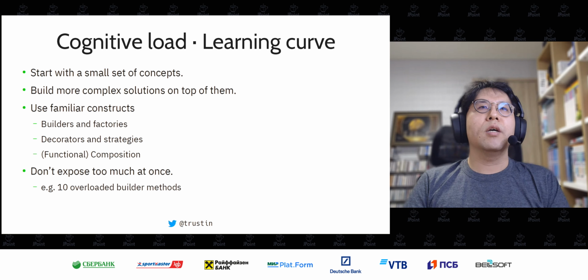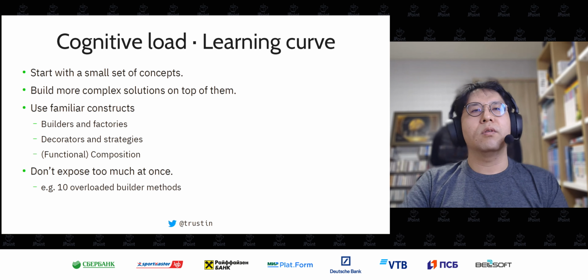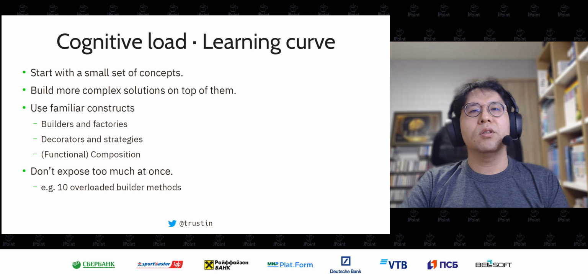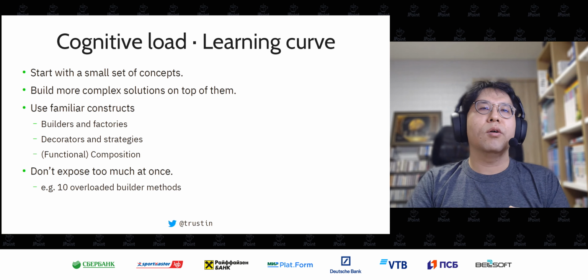But if you expose too many concepts or too many ideas at once, then it will be too much for a user. So you really should not try to expose too many things at once. For example, exposing 10 overloaded builder methods, then even if the IDE helps, a user might be confused about what has to be used for his use case. So you need to be careful whenever you design an API about cognitive load.